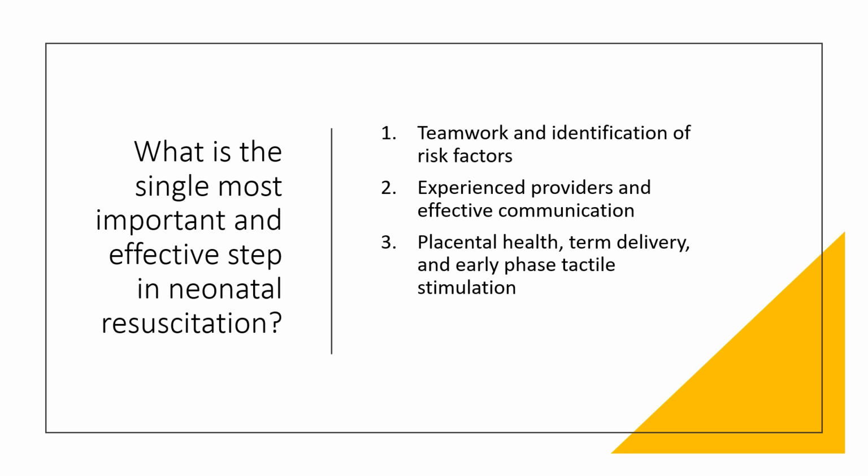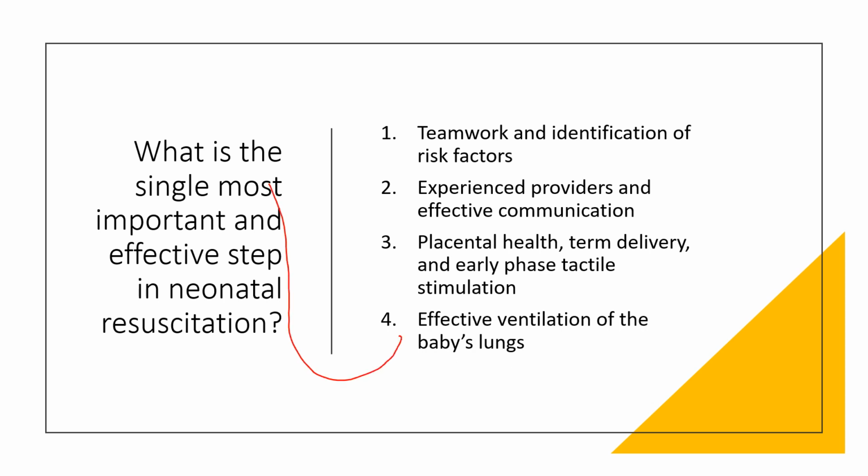Placental health, term delivery, and early phase tactile stimulation really do play a role in making sure we know what risk factors are there. Is the placenta healthy? Is this a term baby? And then making sure we can deliver early phase tactile stimulation usually will help rejuvenate that baby. But effective ventilation of the baby's lungs is the single most important, right? So if I were to ask you a question down the road, which one of these four is the single most important effective step in neonatal resuscitation, you're going to say 4. Yes, all of them are important. However, the most important is effective ventilation of the baby's lungs.